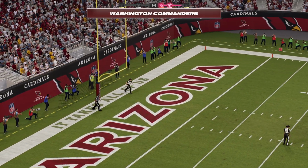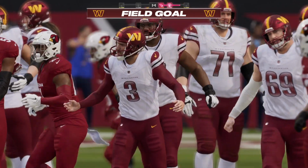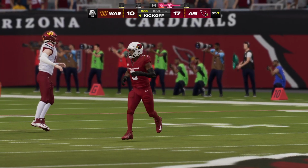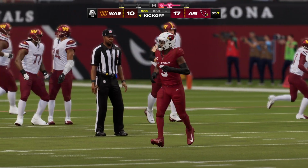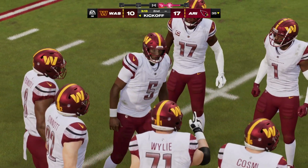And his kick is good. And they're back within a touchdown. It's 17-10. So the 3 points there, and CD, that helps them inch a bit closer. Yeah, partner, when you're losing, any points you see go on the board in your favor, you're happy to take them.